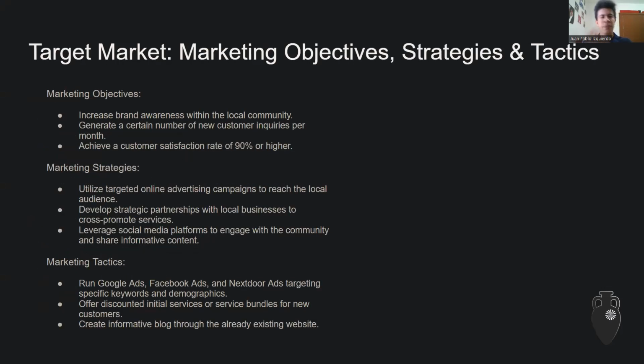So in terms of marketing objectives, strategies, and tactics. For our objectives, we want to increase our brand awareness within the local community, or local communities, generate a certain number of new customer inquiries per month, and achieve a customer satisfaction rate of at least 90% or higher. Because what we want is to enhance the way that IT services are provided to consumers.